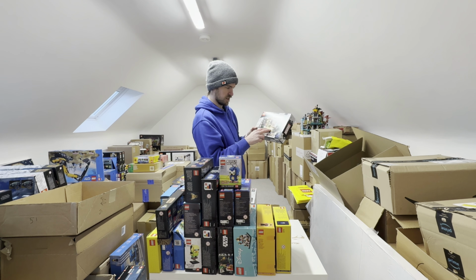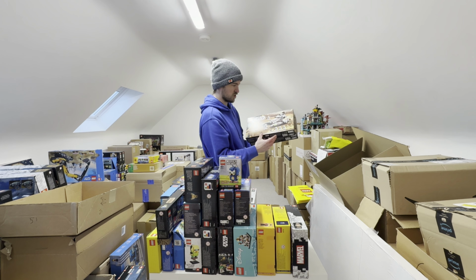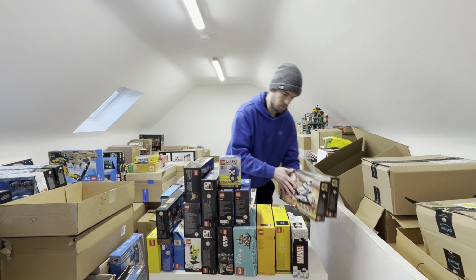Okay, and then I know in the previous video I shared a full box of these, so it's a couple more of the Republic fighter tanks, 75342. I don't really need to talk too much about these. These were purchased with the intention of selling on, largely for army builders and so forth. So yeah, a couple more of those to add in.